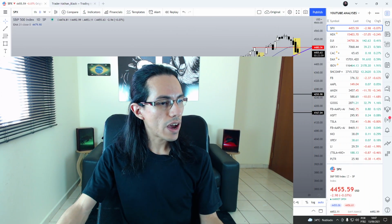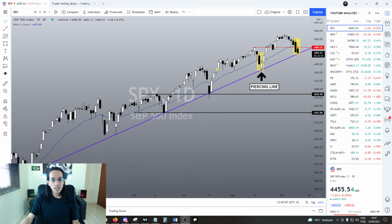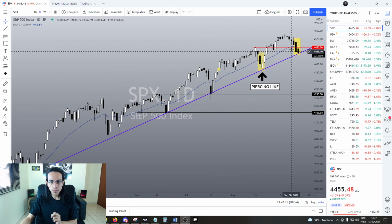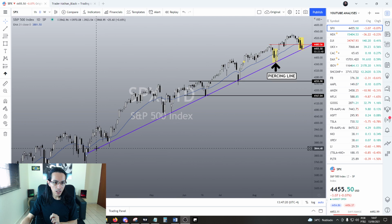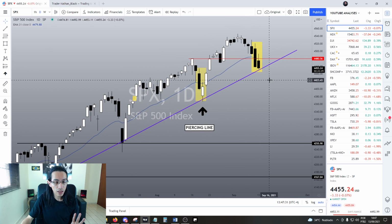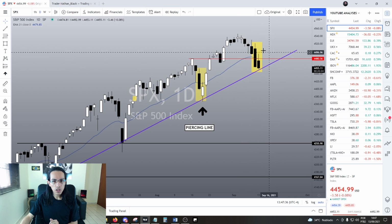So let's talk about the markets today. Starting with the S&P index. If you look at the S&P index right now, we see that it's struggling just above this purple trend line. This trend line worked as a support once, twice, 3, 4, 5, 6, maybe 7 is the lucky number, right? Maybe we're going to lose this purple trend line. I don't think so right now at this moment. I think it's doing a very good reaction right now.